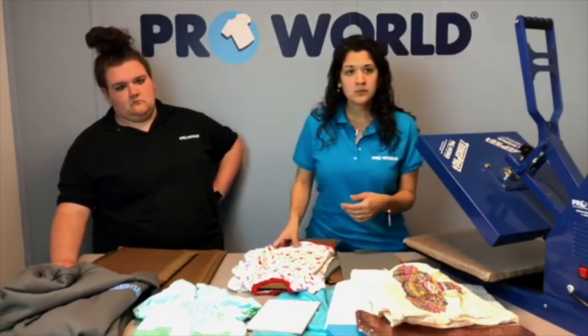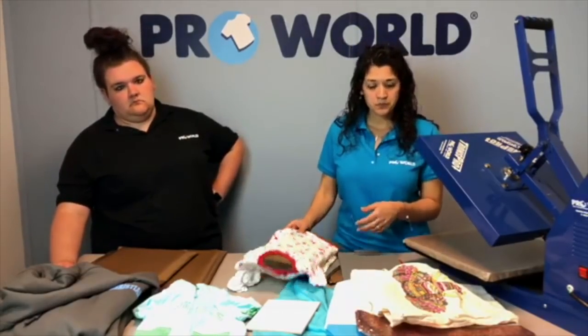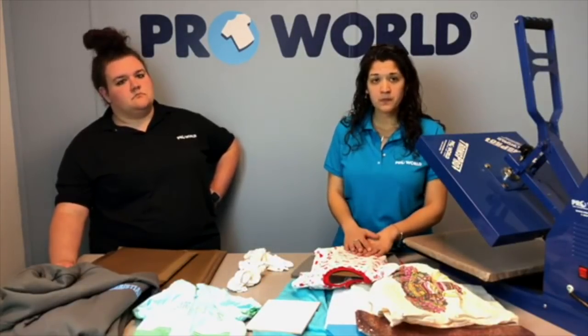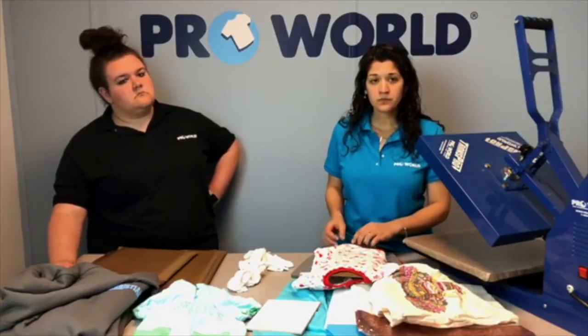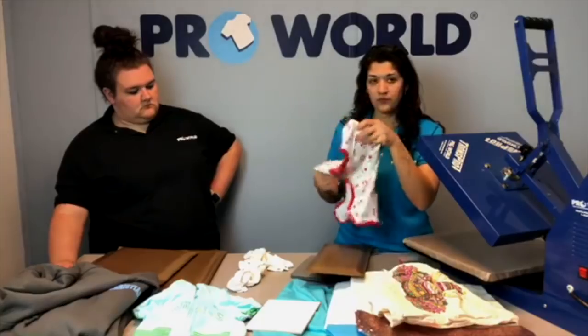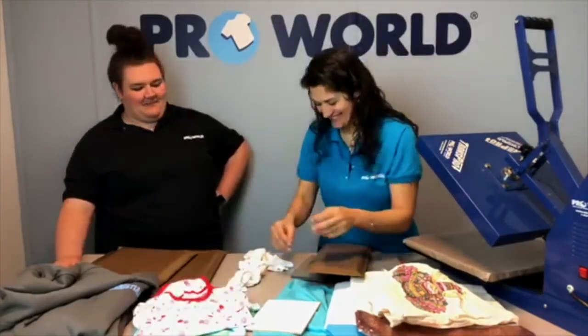But it will help if you're getting those lines that are just coming at the seams, like on the more tighter fitting shirts. Then it will help if you stick a pressing pillow inside, for like those youth or teeny bopper shirts. Very good tip. Teeny boppers.